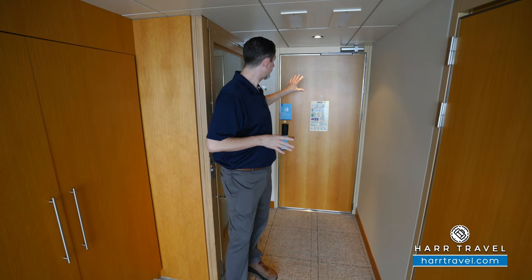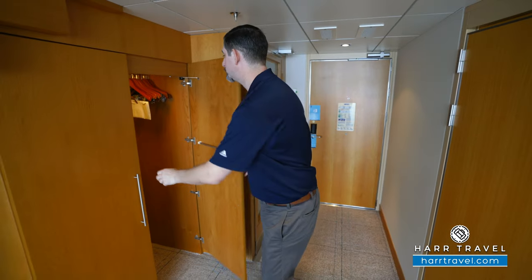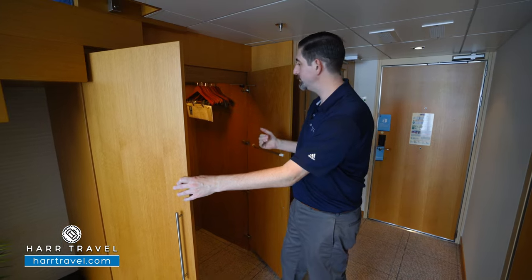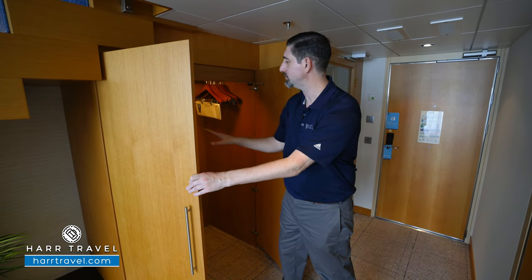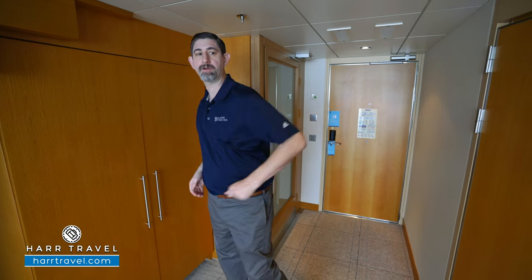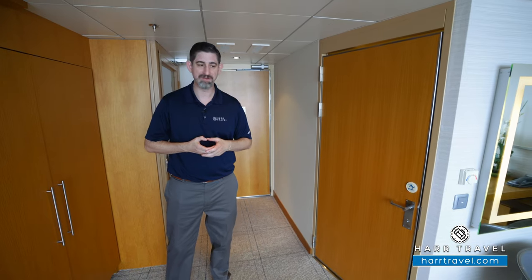Now you'll notice that the door is a bit wider for wheelchair access, and then to my right here, you're gonna see storage. Now you're gonna have hanging storage up above. They do have a pull down, so those who need it from a lower level can access it, and you also have another bar for that as well. There's a couple umbrellas that you can utilize while you're here on board or when you're land touring one of the incredible destinations the Allure visits.